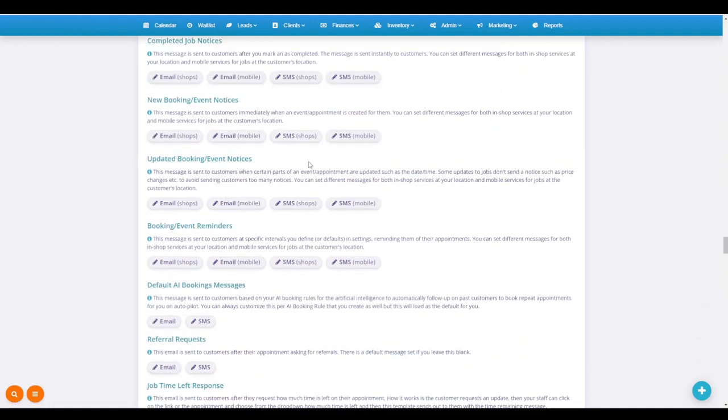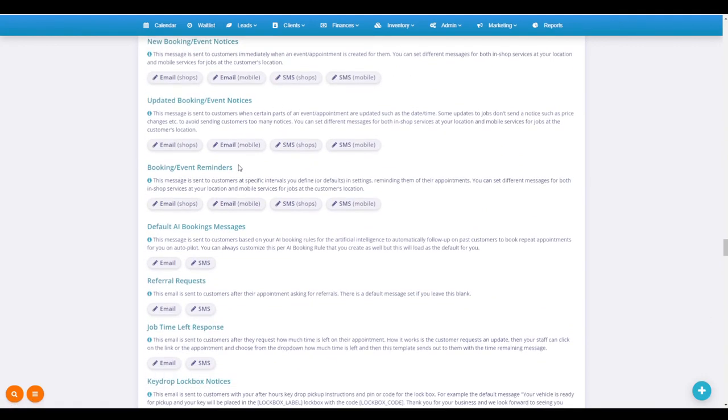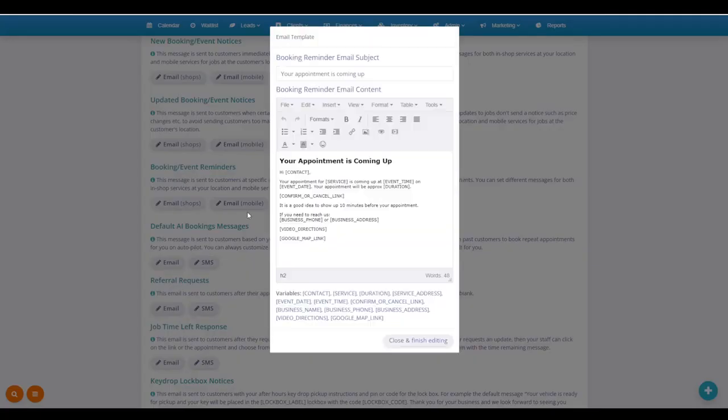Updated, when you update a booking or event, it'll send a message as well. Reminders, this is reminders for 24 hours in advance, 3 hours in advance, a week in advance. These are the automated reminders for when the appointment's coming up.